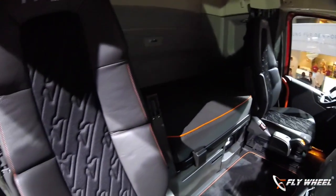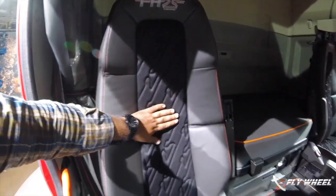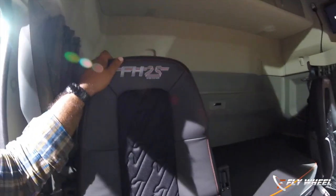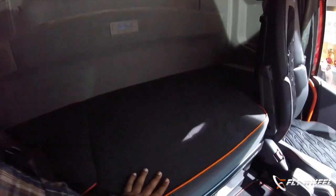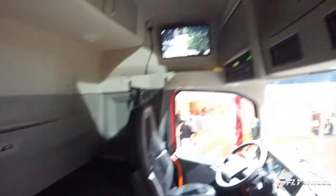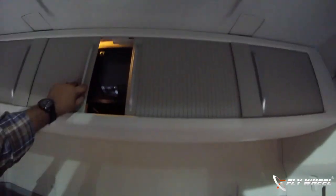Here it is. You can see a TV monitor for the berth over here. There is a different upholstery for the seat. It's a kind of fabric in the center and good leather with the logo for the 25th year. The rest of the design remains the same, but the aesthetic differences are that the curtain has some designs, and there's orange piping. It's a soft cushioned berth actually, and there is more than enough storage space like we have seen in most of the trucks. Here it is, it can be closed, and here also is space.